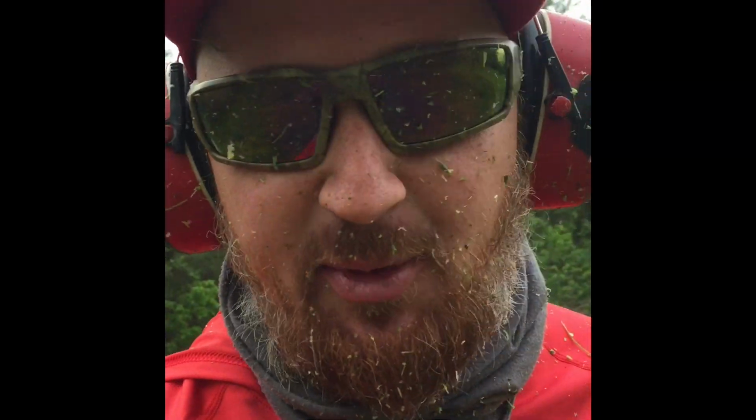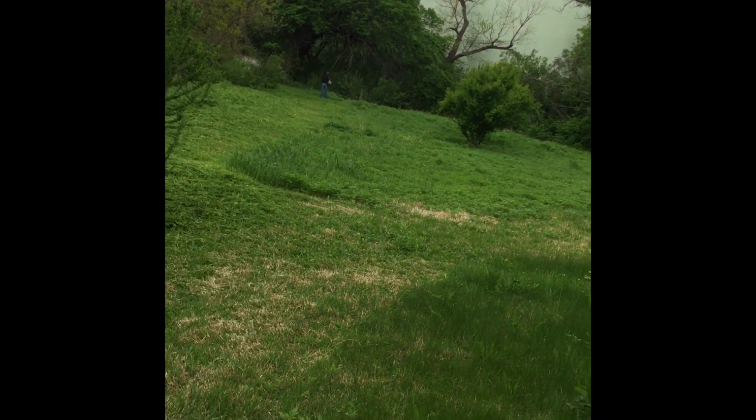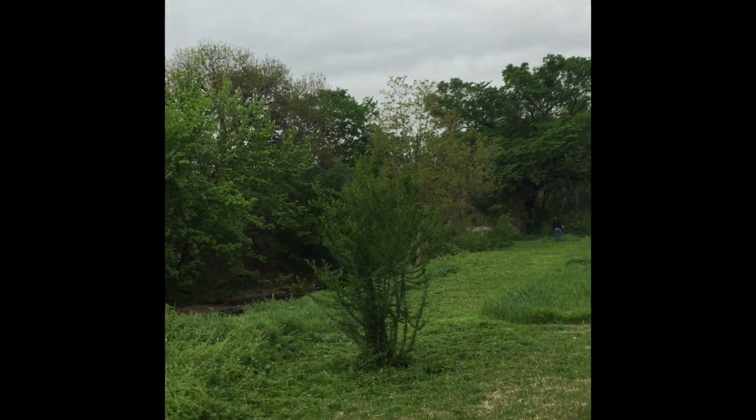Perimeter. Wow. I've forgotten how much vibration these trimmers have, these gas-powered trimmers. I've been using battery for so long. All right, let's get some more footage.